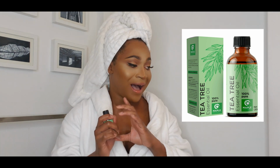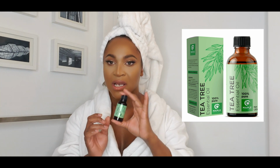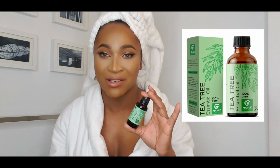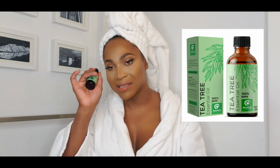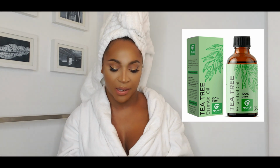I also put it on if I have any irritation in my scalp. A couple weeks ago, I had a bun, and the bobby pin, when the little prong comes off, scraped the top of my scalp and kind of caused irritation. Put this on my skin. This also helps to regrow your edges. I haven't had that problem, but I know that it helps to regrow your edges. Guys, if you're having little bald spots, tea tree oil. Tea tree oil is one of those also holy grail products.